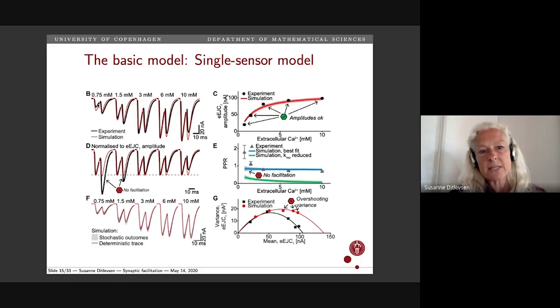So what we see is that the first pulse, or the first current response, is actually captured quite well, which is what we see over here. This one shows the amplitude of the first response for the extracellular calciums. And here we have the 5 experiments and then the simulations together with the standard deviations around. So we see we can actually get that quite well.